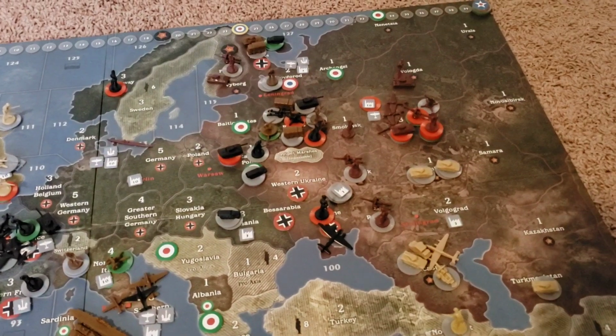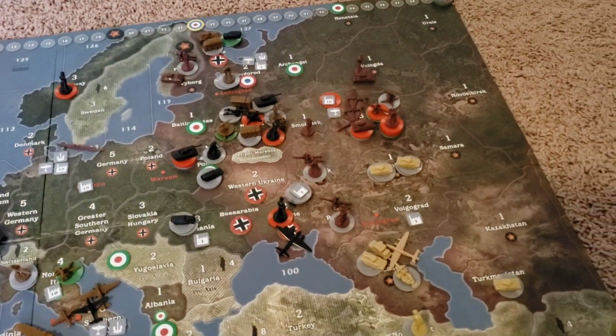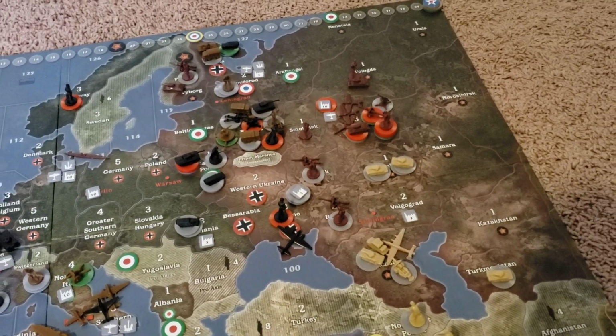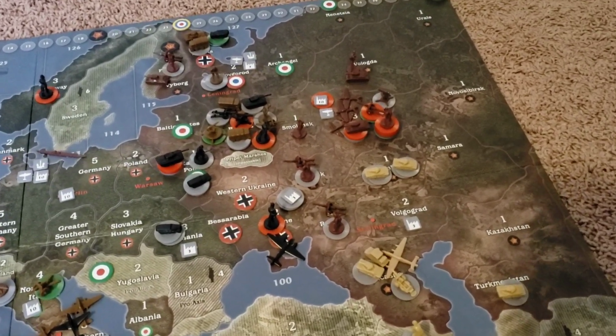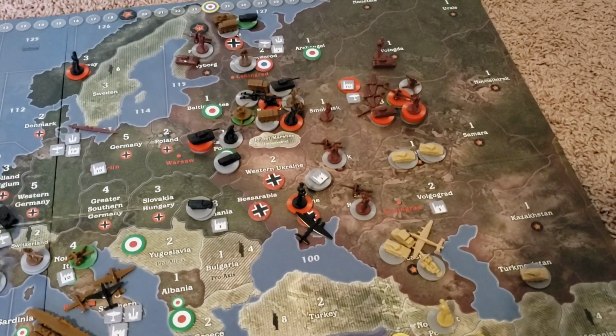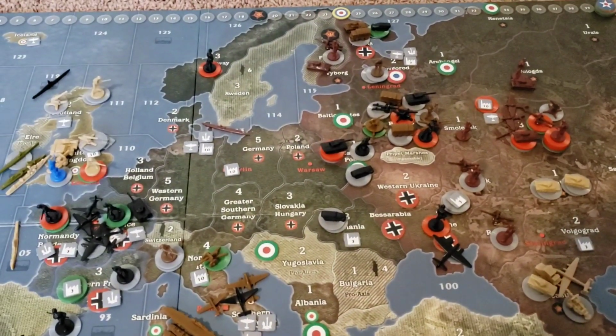And for the Russians, bought 9 infantry and repaired their industrial complex. The Germans had bombed them with 1 bomber. They took back some territory along the western border for them and moved their sub to 113.